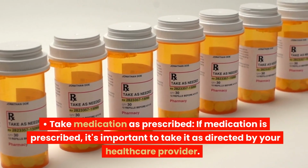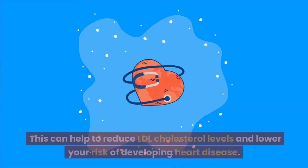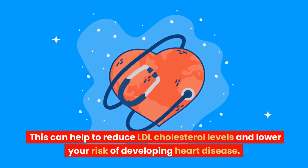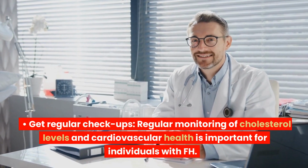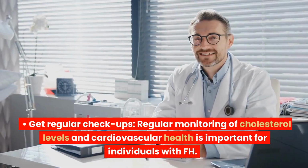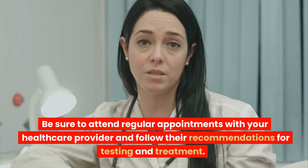Take medication as prescribed. If medication is prescribed, it's important to take it as directed by your healthcare provider. This can help to reduce LDL cholesterol levels and lower your risk of developing heart disease. Get regular checkups. Regular monitoring of cholesterol levels and cardiovascular health is important for individuals with FH. Be sure to attend regular appointments with your healthcare provider and follow their recommendations for testing and treatment.